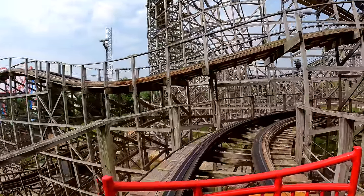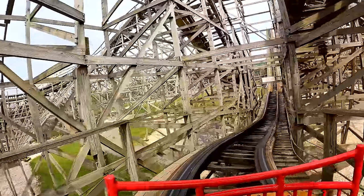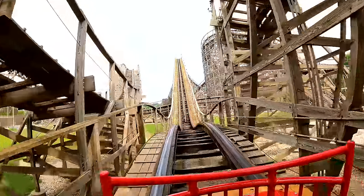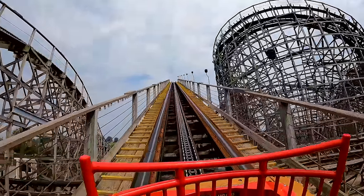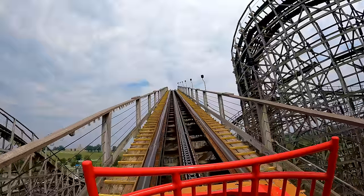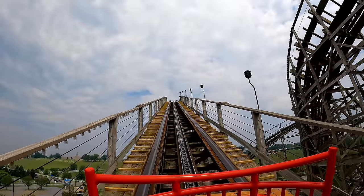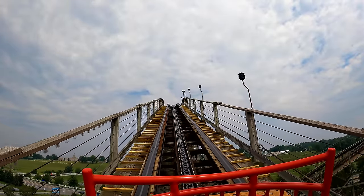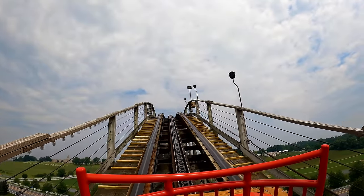All right, guys, so we're doing the Wildcat here at Hershey Park. This is a traditional wooden roller coaster. Gets a little bit bouncy here and there, so we'll see how it does in the front seat. I usually prefer the back seat on wooden roller coasters, but the front on this one is probably a little bit smoother and a little bit preferable. So pro tip, I would try the front seat of the Wildcat. Probably throw you around a little bit less.